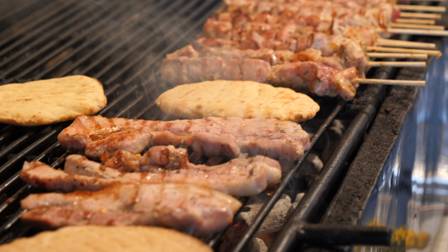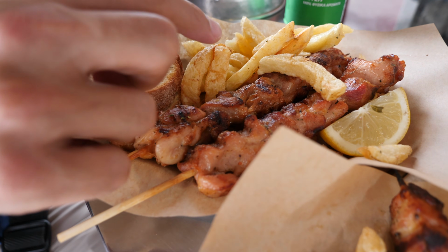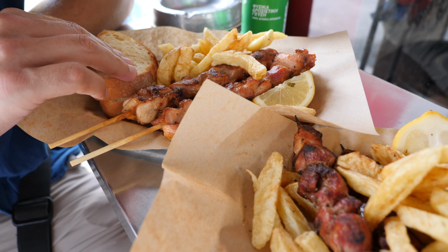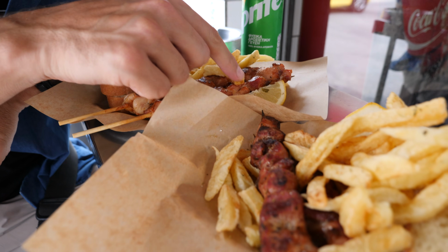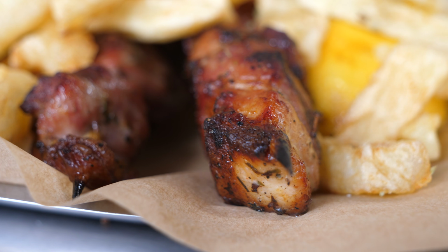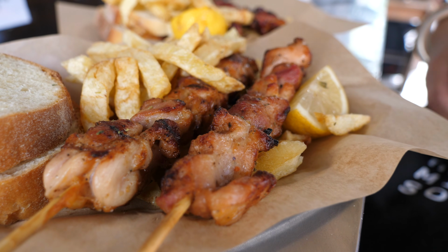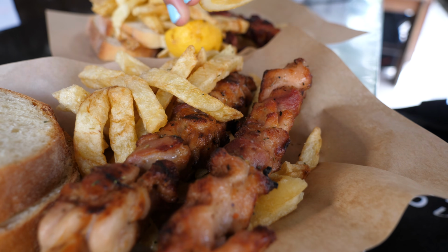So we got two sorts of souvlaki. We've got the chicken ones, two chicken skewers. It comes with chips, a little bit of bread, just fresh bread, and some lemon. And then we also got some pork souvlaki, so two skewers of those as well. Comes with the same format. So when you order the souvlaki, it comes with the chips and the bread. And I can't tell you how good the smell is. Let's get into this meat.